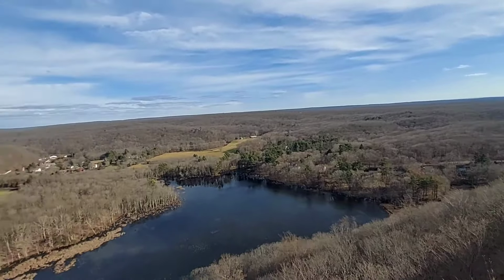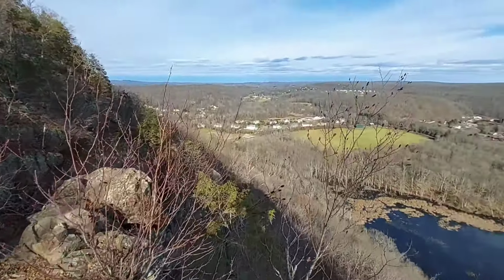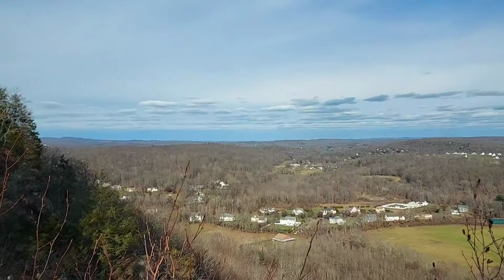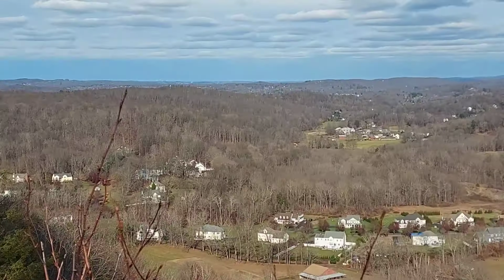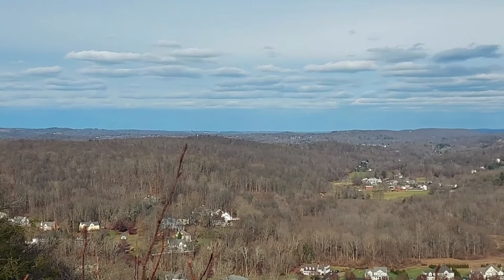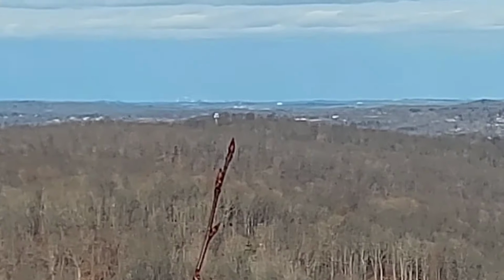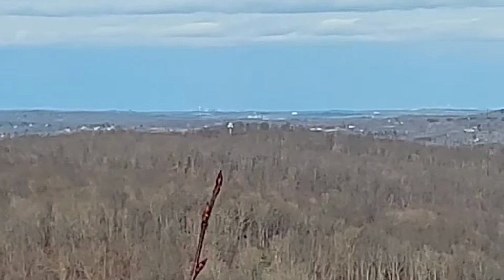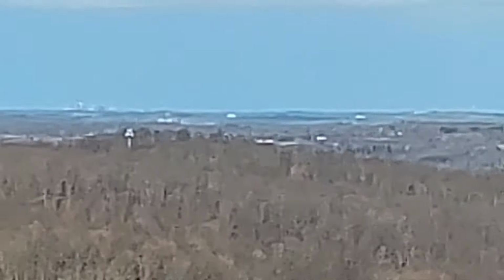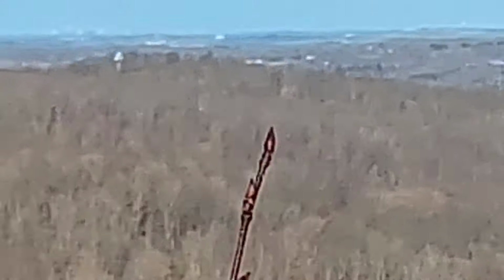And from this pinnacle here, we can look straight up the Rift Valley that occupies central Connecticut. And as we zoom in, we can see the skyline of downtown Hartford, 25 or 30 miles to our north. And that's as far in as this camera will zoom, but I believe you can make that out faintly in the distance.